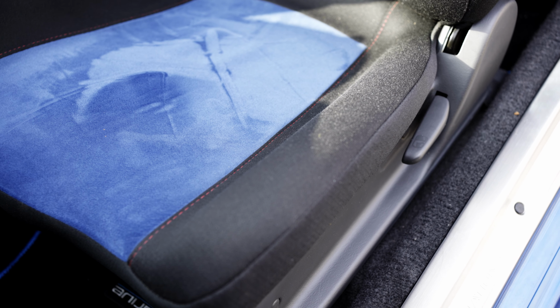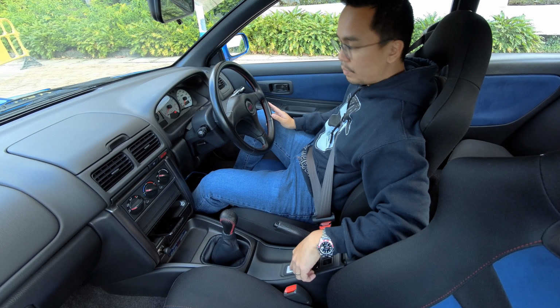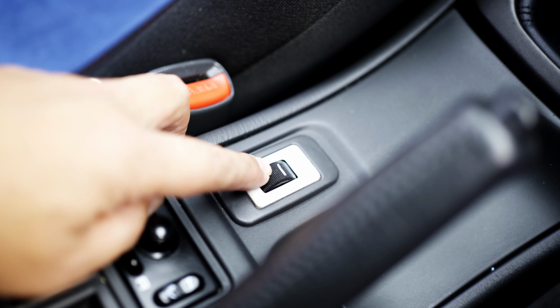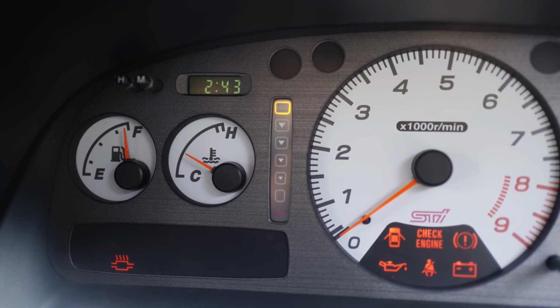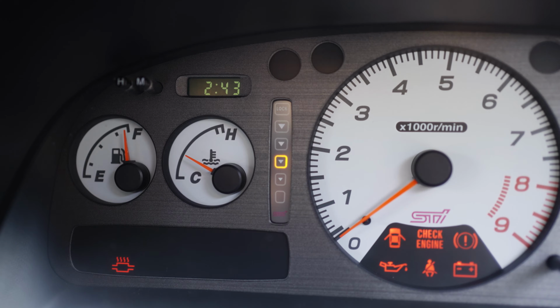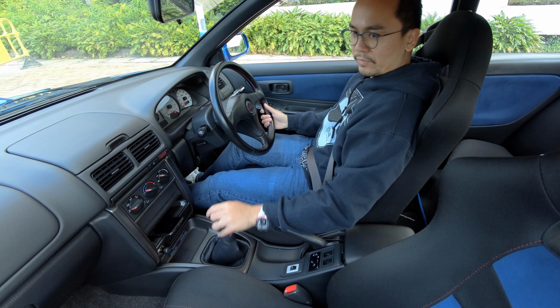Last thing to mention before we head off is the differential. This is specific to the 22B, where you can adjust the differential bias of the car. So if you go up, it will be full lock, which will be fully four-wheel drive. If you go down to the lowest level, then it will be very rear biased. I think let's keep it in the middle, a bit rear biased today, and see how it goes. So let's head off.